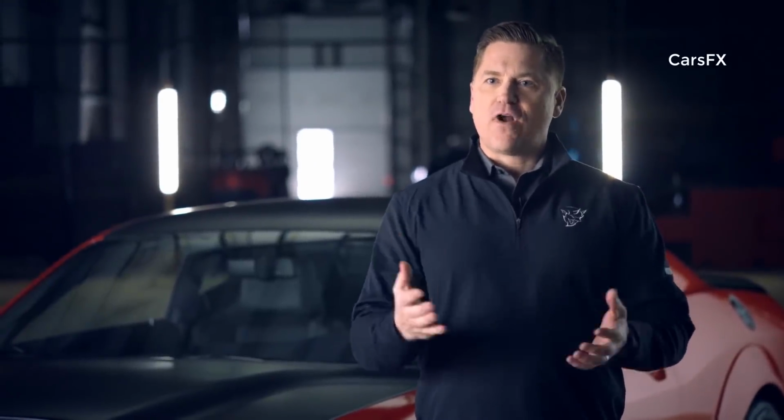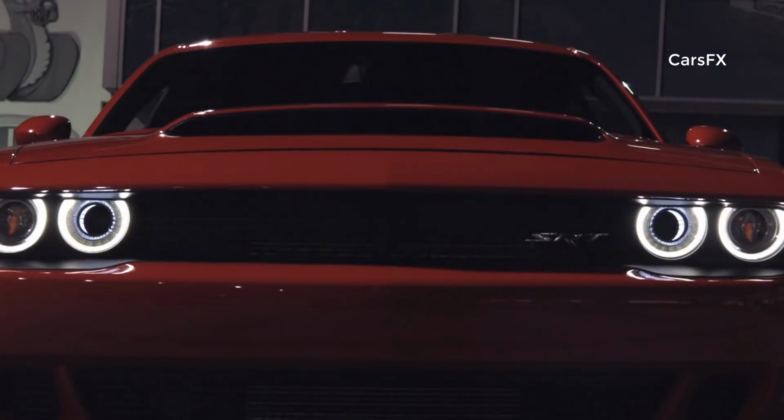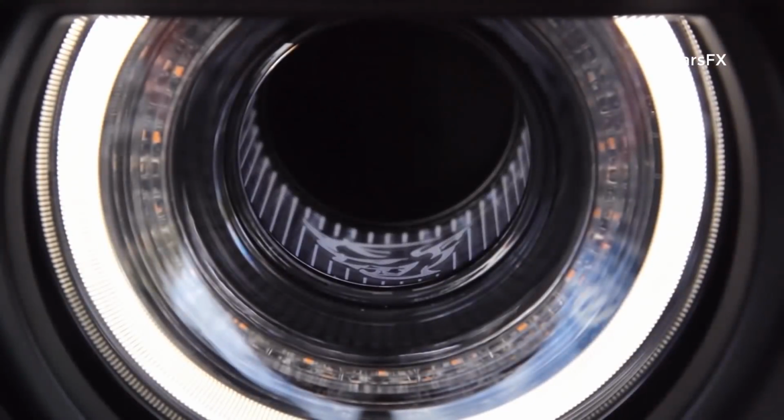I'm going to walk you through a virtual run of what it's like to drive a Demon. You strap yourself into a 4-point harness. Take your red key, fire up the most powerful V8 production engine ever put.